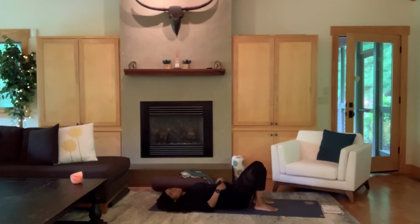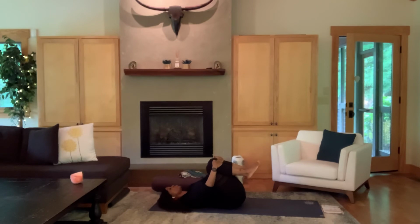Beautiful. Now here, begin to prepare for your final rest. So go ahead and bring those knees into the chest. If you want to rock it back and forth, or happy baby, or if you're intermediate or advanced, you may want to take a plow.